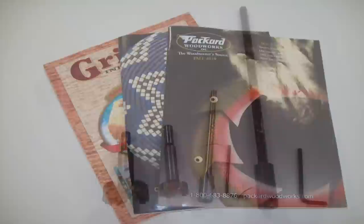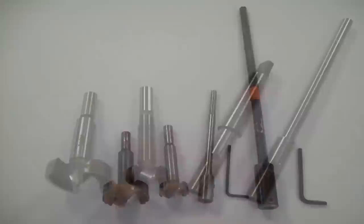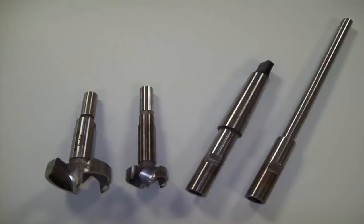Tools. Now, you can get your Forstner bits and get an extension, and this will work. But if you get Mascut, these have the bits and all the extensions together, and I've got it set up in a kit. It cuts better and it's easy to take apart. You don't have to unscrew and put all this together. All this fits with a number two Morse taper. They just fit in. You take a little wrench, break them apart, and they're off center. So we can use that.